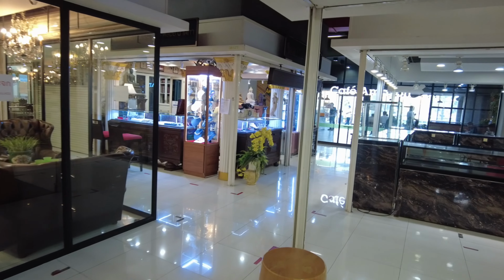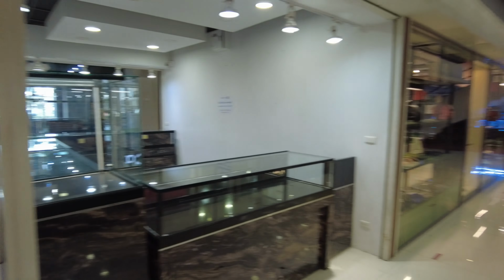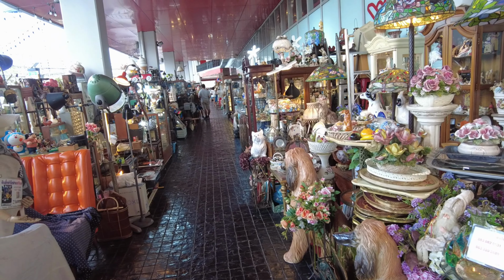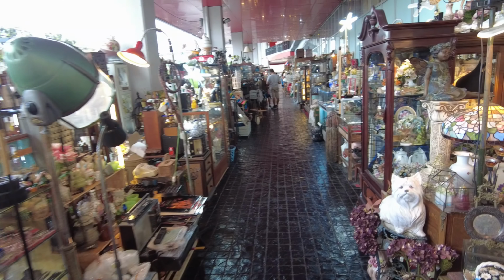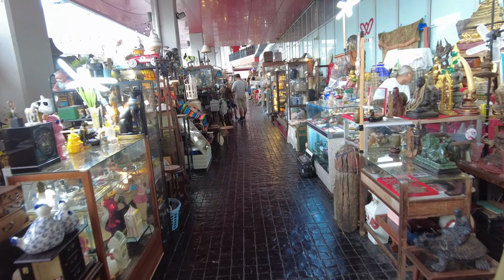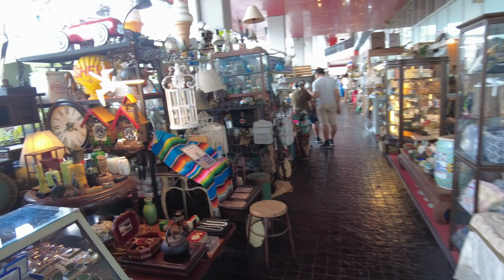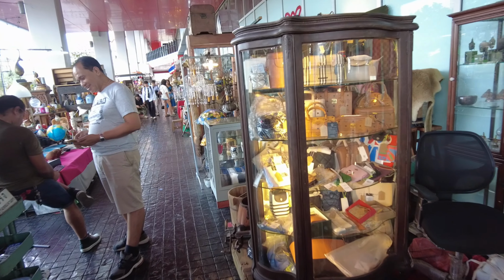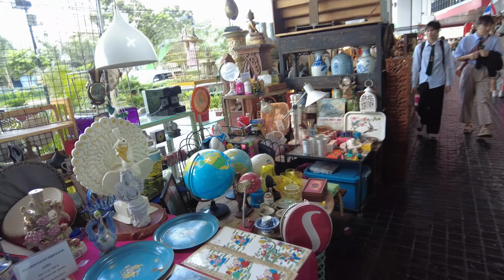The handy Cafe Amazon, which is one of my favourites. Just outside, and then just outside, you're greeted with these sights. This is outside one of the main entrances at the front of the building, on the side of the busy main road, where you've got this selection of items all out here. So a whole mishmash of goods.